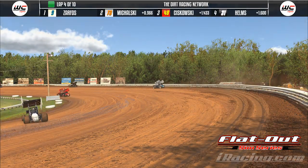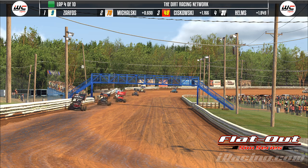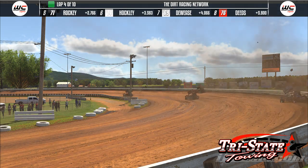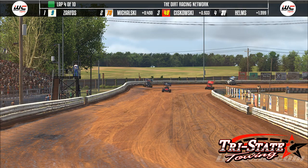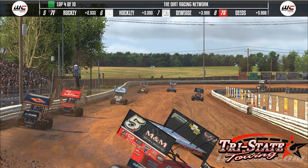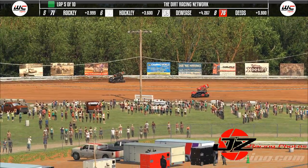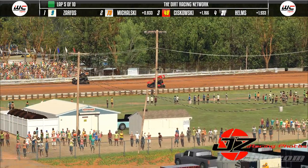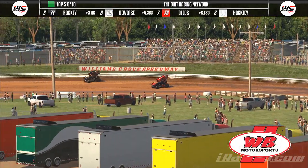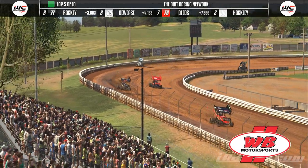Right off the top of the turn 1 fence, here they come right into your living room down the backstretch. Out of turn number 4 down the front stretch. 4 laps down, 6 to go. Still Zarfos, Mikulski, Siskowski, 1, 2, 3. And Siskowski closing in on Mikulski here. Could have a battle heating up for the final direct transfer spot in the next lap or so.